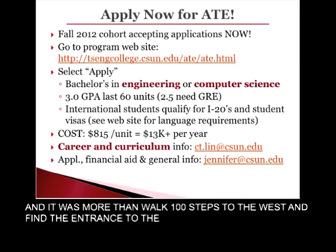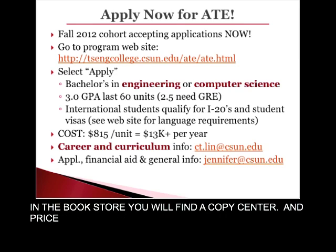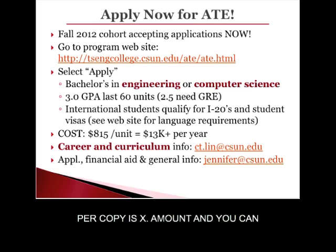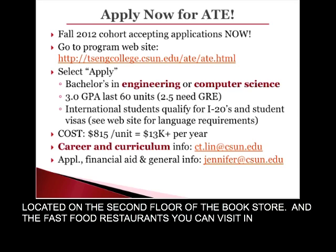Beyond directive pieces of information like that, it also said in the bookstore you will find a copy center. Prices of the copies per copy is X amount. You can also purchase postage stamps and mail from there. You will also find within the bookstore several other items that they listed that were there. The Sang College of Extended Learning is located on the second floor of the bookstore, and the fast food restaurants that you can visit in this building include. So it was much more substantive.